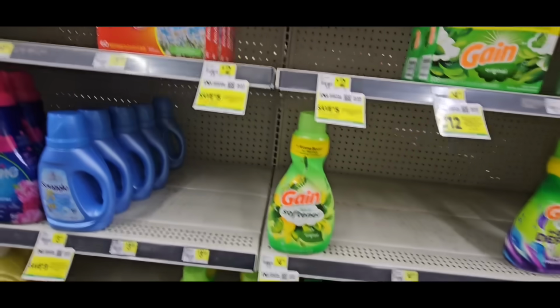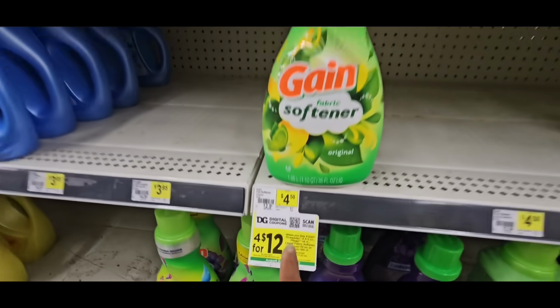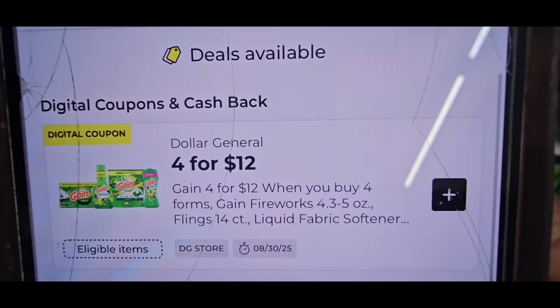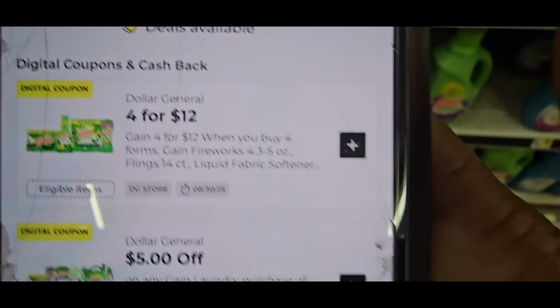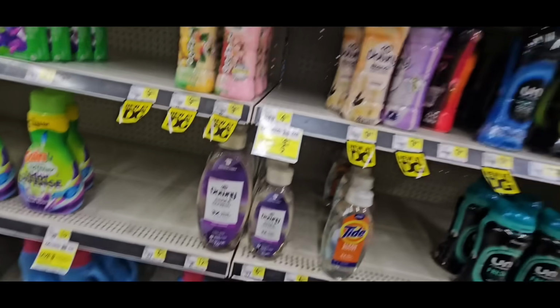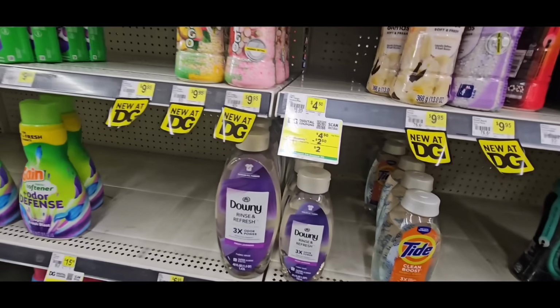So I came right here. I scanned the Gain fabric softener. That's $4.50, 4 for $12, and this is what I got. I have my 4 off of 12 right here. Okay, hit that. Some of your Gain coupons have an extra coupon to it.